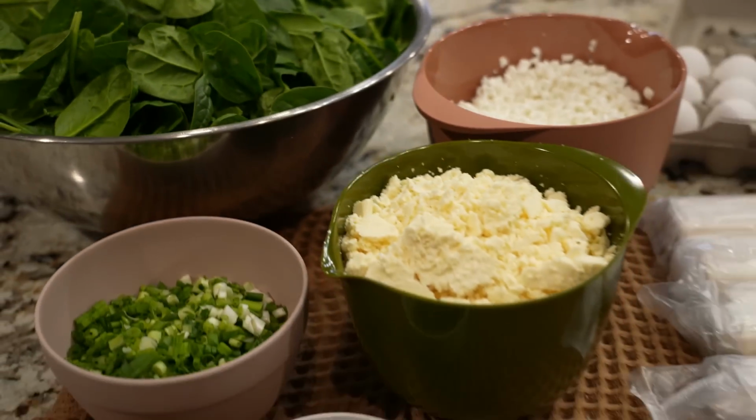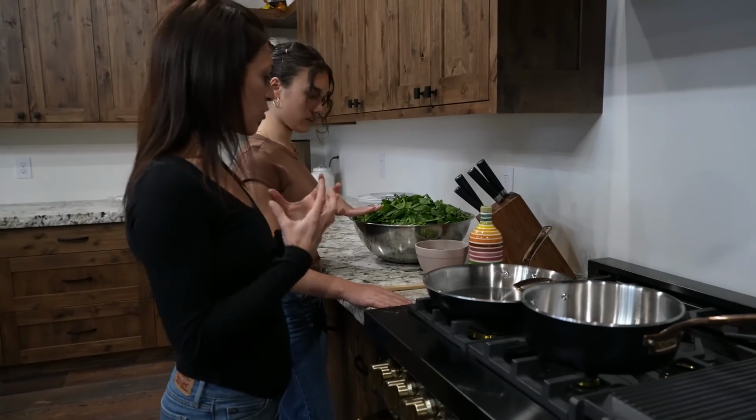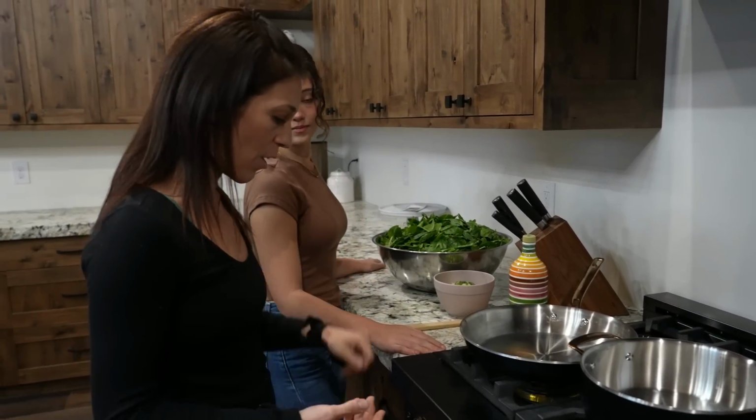All right, now that we got all of our prep work done, we're actually ready to start cooking our spanakopita. Step one, we need to cook down our spinach to get the moisture out of it. Otherwise you will have runny, soggy spanakopita. And we're going to cook our green onions as well.